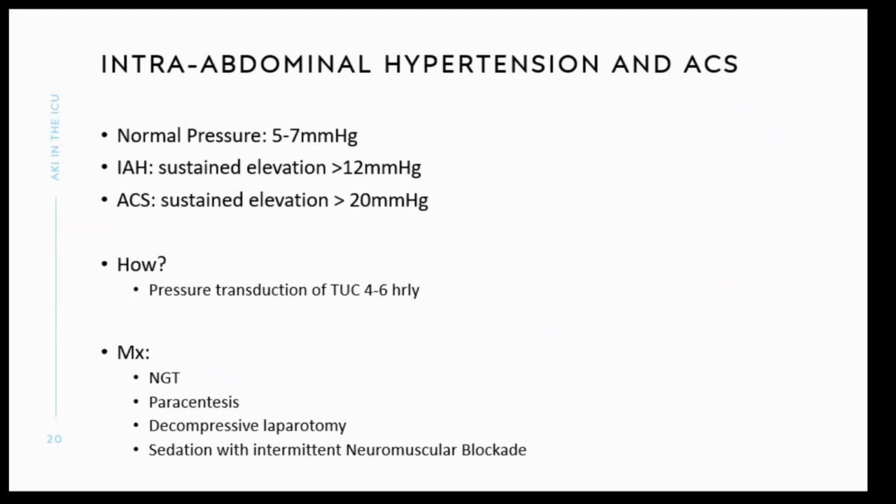Yeah, it's more of a surgical problem. Pancreatitis is a classic one. So the guidelines for abdominal compartment syndrome are from the Abdominal Compartment Society.